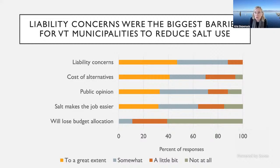But also back at the municipality level, the cost of alternatives is high, or the fact that there really isn't an alternative that is affordable, but maybe not even, people don't even feel like there are alternatives that are really feasible for them to consider besides salt. So around 40%. So that's kind of a big barrier. Again, public opinion came up. Around 30% of people said that's a big deal.